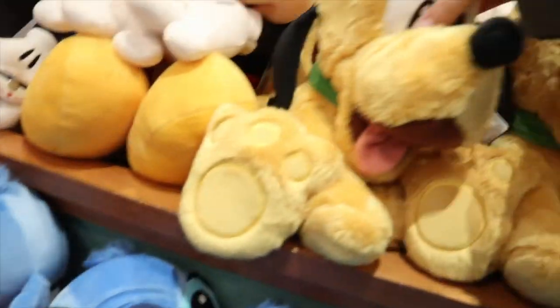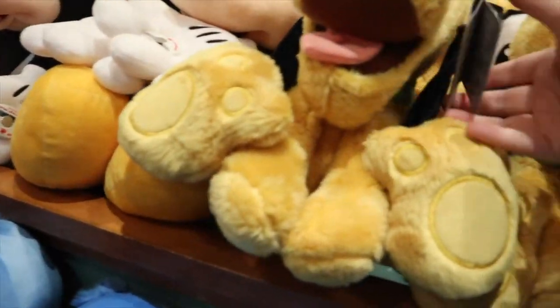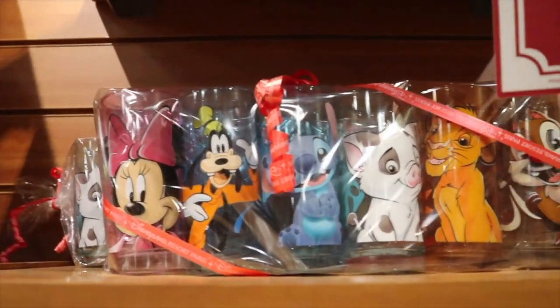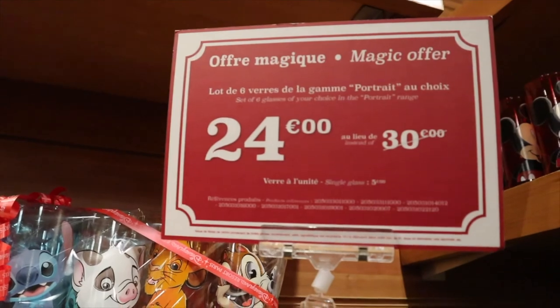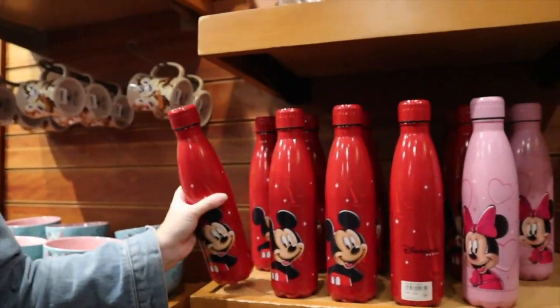Oh, look at Pluto. No. How fluffy. I like that one. How much? 30. That's not too bad. Euros. If you want one. Yeah. These are massive. These are not bad. Oh, I like those. I don't think they had those last time.